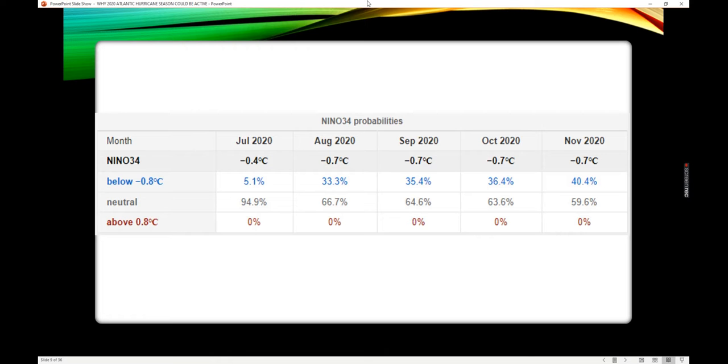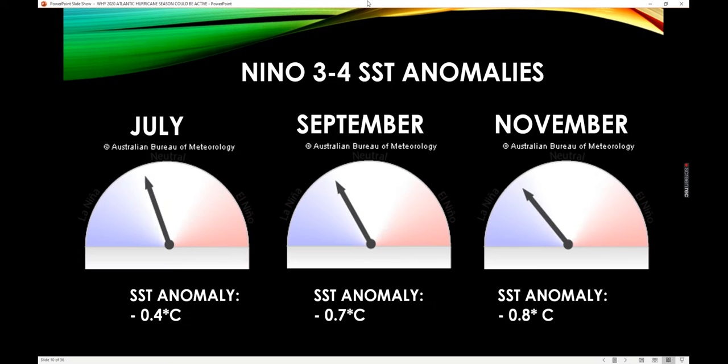But for July, for right now, we're definitely in a neutral phase. Chances for neutral will drop off as we head through the hurricane season, and that means chances for La Nina will rise as we head through the rest of hurricane season.